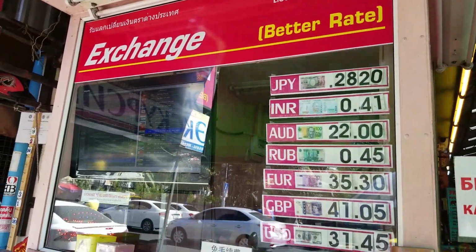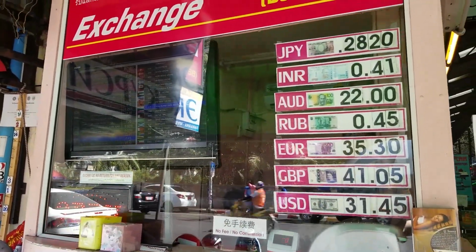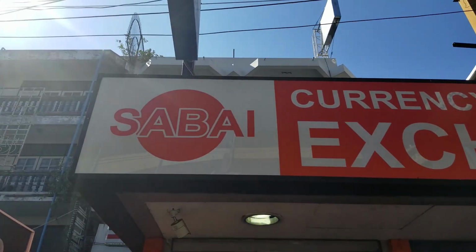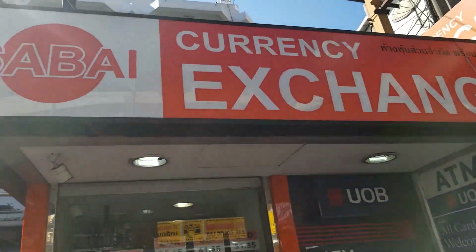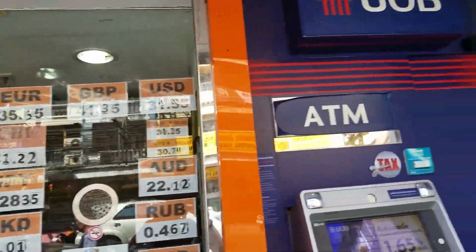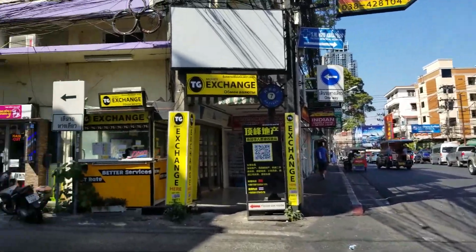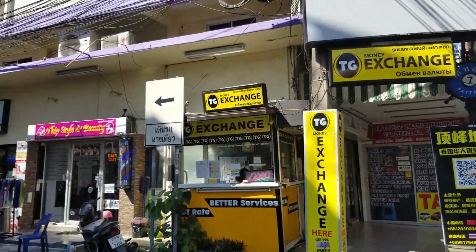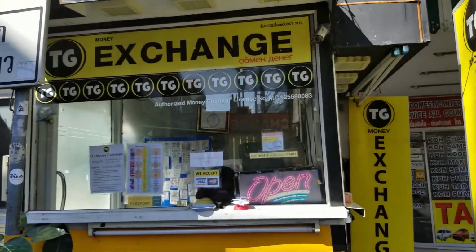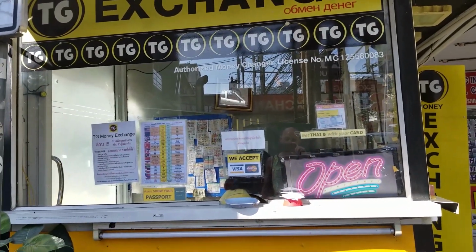And another exchange. 31.45. A little more expensive, but not too bad. Currency exchange. Sabai currency exchange. 31.55. About the same, and then you walk literally right across the next alley and you got TG money exchange, and their rates are 31.4, so a little more expensive here.